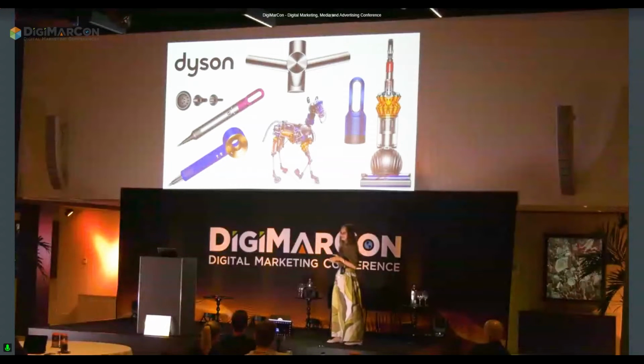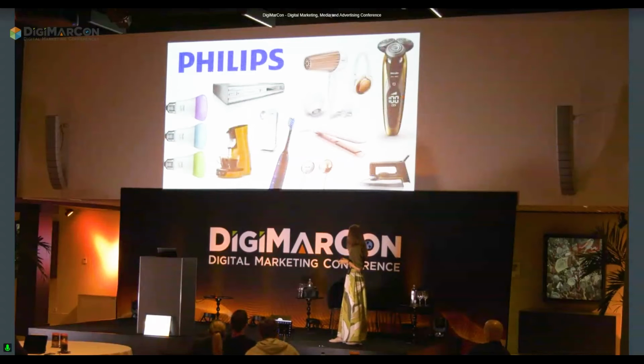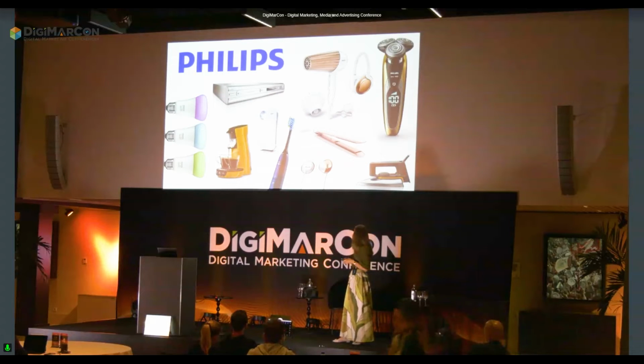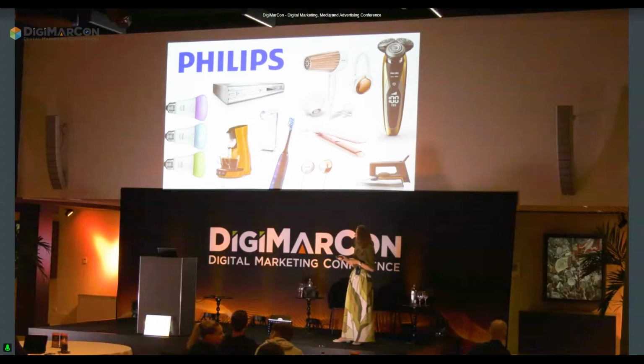Function follows design, or design follows function. So that was the thought behind the design of all the Dyson products. I spent 7 years at Philips here in the Netherlands. It's a Dutch company with a beautiful heritage of over 100 years and a history of innovations, including CD. Does anyone remember those? DVD players, and many, many more products which improve our everyday life. I'm pretty sure that the lighting that we're enjoying here is also by Philips.